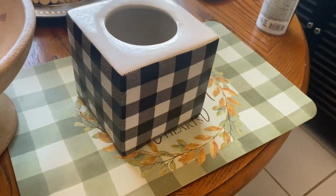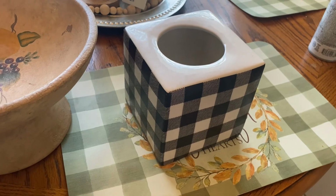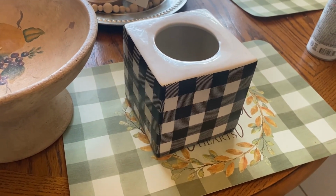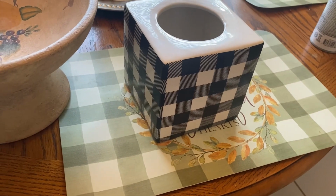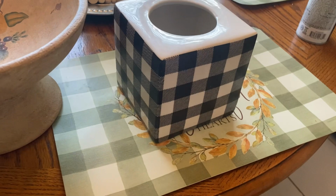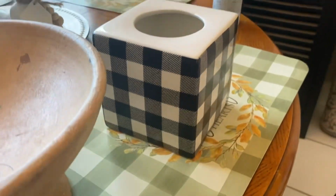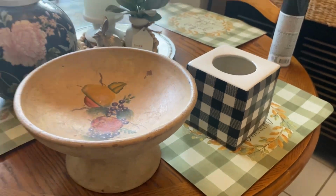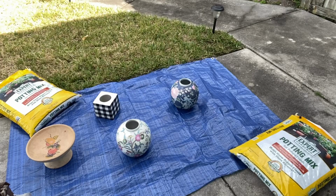And I got this Kleenex box. It's ceramic, at Hobby Lobby 2-3 years ago when I was really big into the black and white check. But now I only do that very sparingly at Christmas time. So I'm going to paint that up as well. You know, if you're going to get all the paints out, might as well do all the little projects at once, right? So here I am outside.